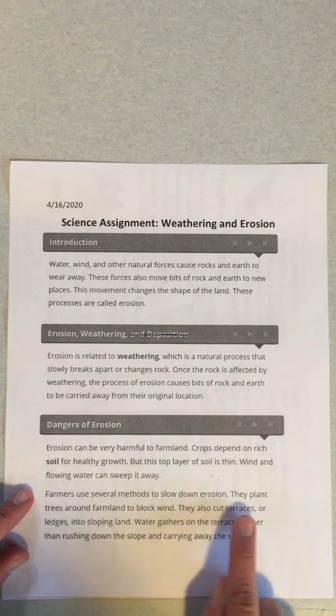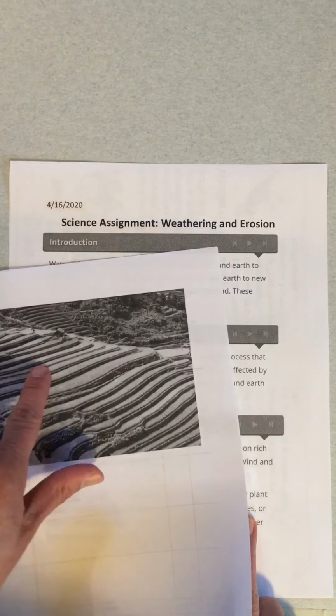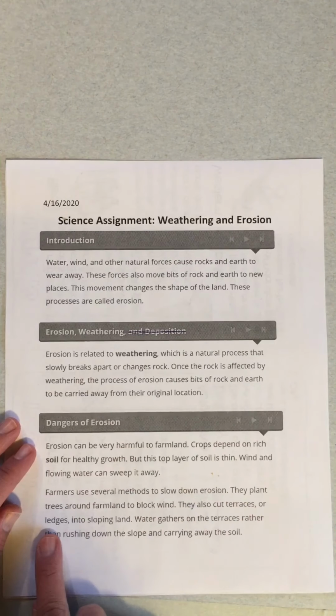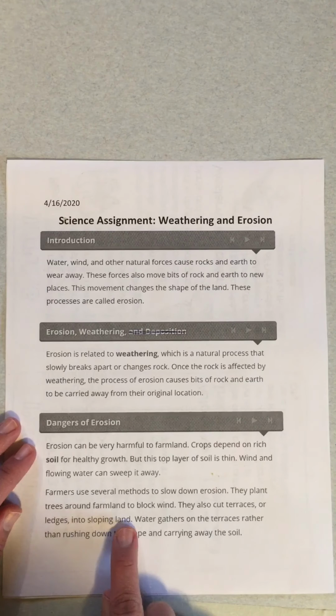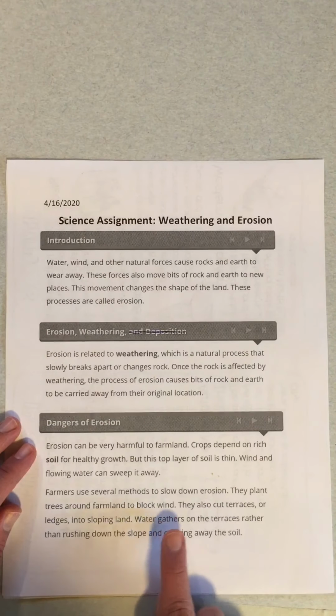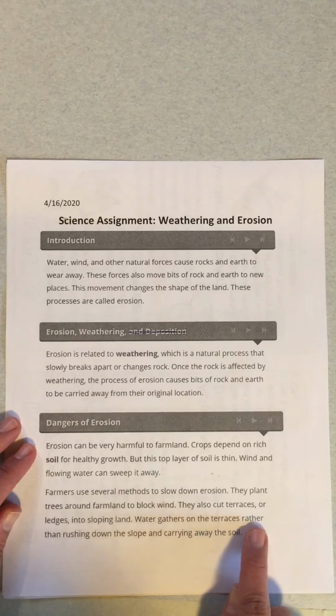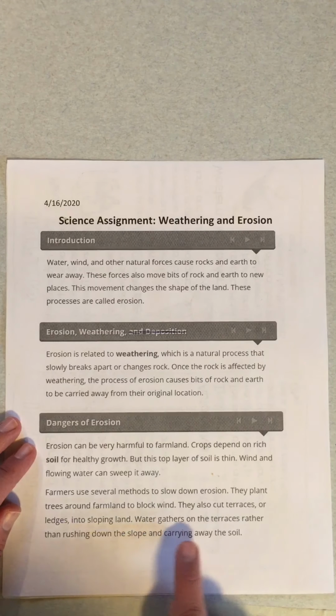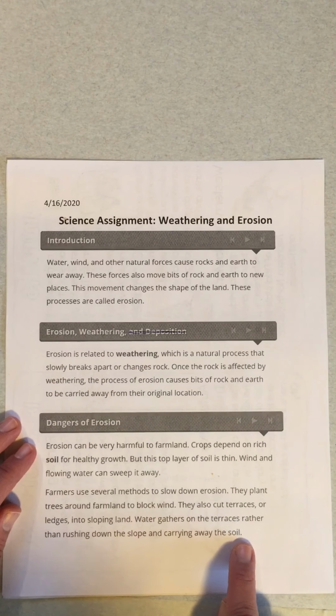They also cut terraces. These are called terraces. They also cut terraces or ledges into sloping land. Slope means like a mountain going down. Water gathers on the terraces rather than rushing down the slope and carrying away the soil. So the water just sits there, doesn't just go down with the soil.